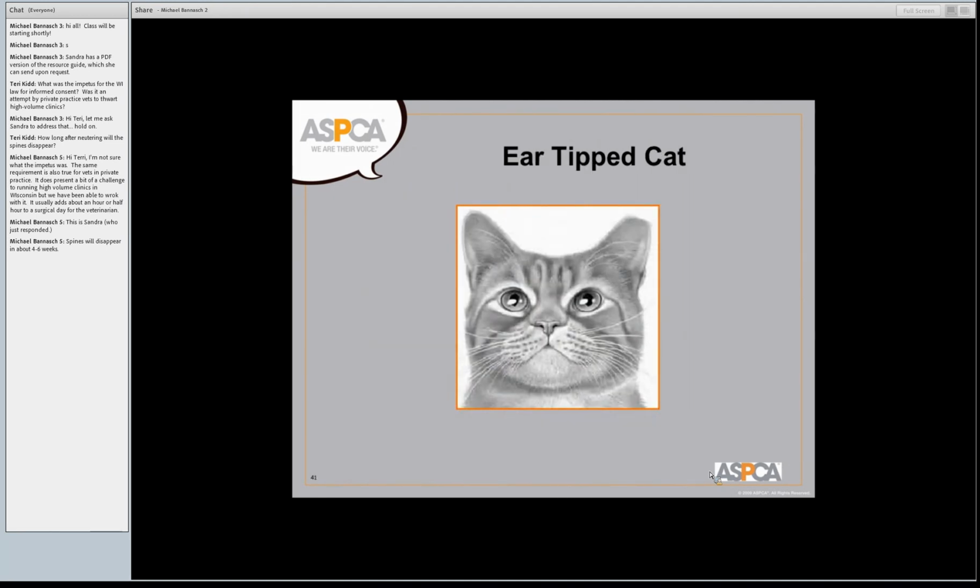And that's a picture of an ear-tipped kitty. Pretty universal symbol that that cat is already spayed, neutered, and in some places means that that cat has had a rabies vaccination. Sometimes this can be a hard sell to people who love their kitties and don't want their ears disfigured. But it is such a life-saving procedure for our outdoor cats. In a lot of cases, feral cat organizations will have a relationship with animal control so that if they do see an ear-tipped cat, they won't trap that cat and bring it in for euthanasia. They'll accept that cat as part of a colony that's being cared for and has already been spayed and neutered.